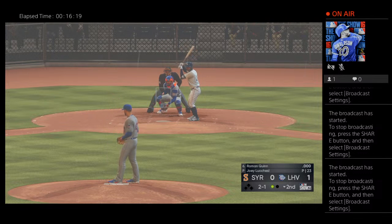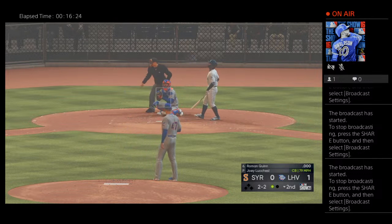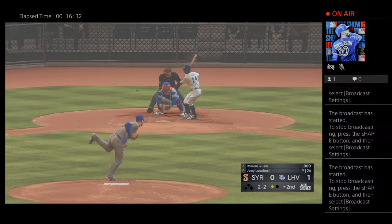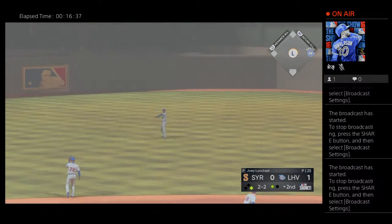And now a pitch on the way. Hey, that's just a nice get-me-over curveball there to steal a strike. I don't think he was looking for that one. Hit sharply on the ground. And that gets through for a one-out base hit.